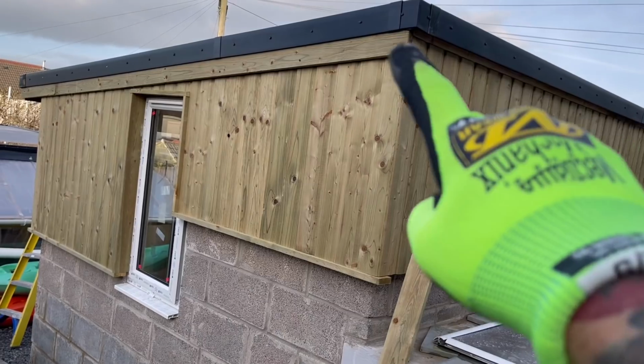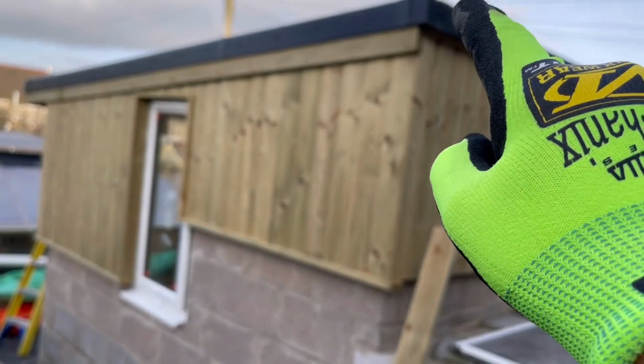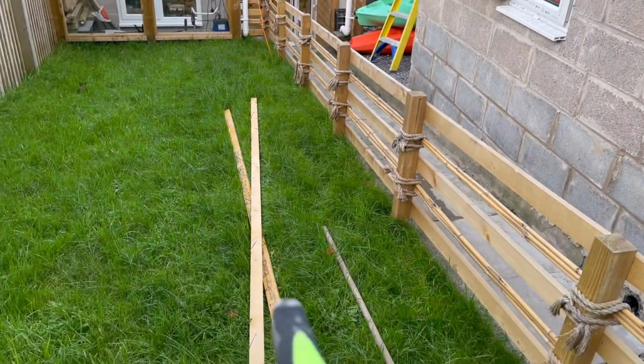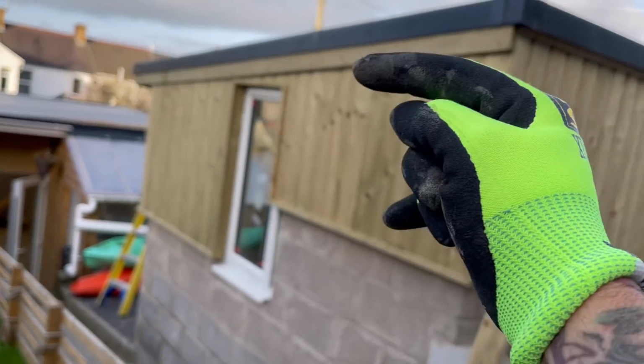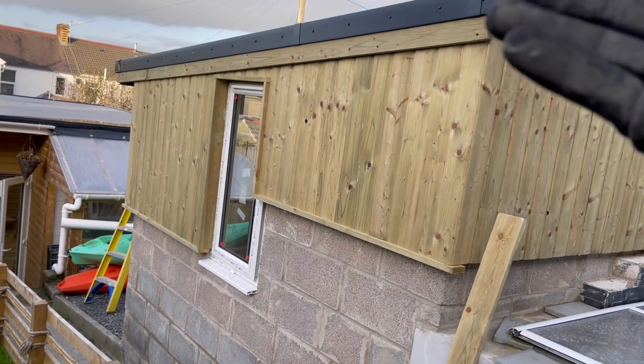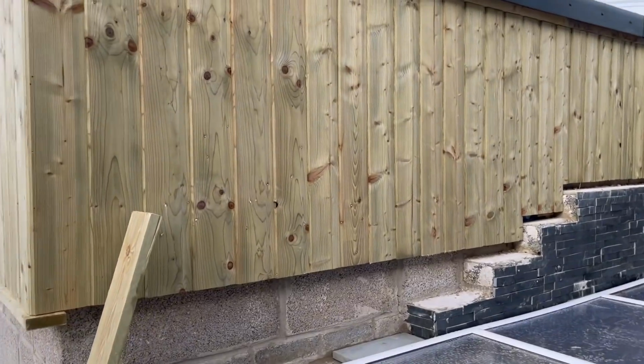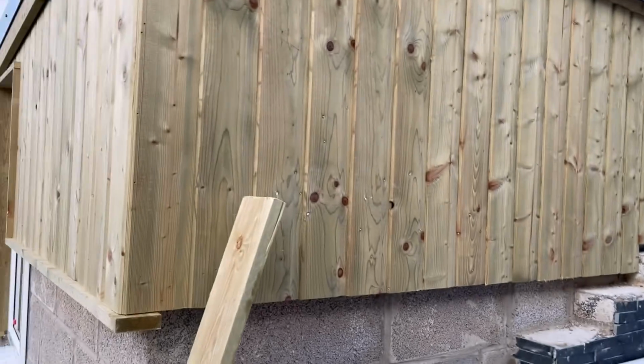But you can see now, guys, I've put a bigger bit of timber. So let me get this into view again. I've put a little bit of batten across the top, and then I've put that section down, so I knew it was going to be like a nice fascia. So I've done that all the way around. Well, apart from there, obviously, and my neighbour's side, which I've got to do in a minute.